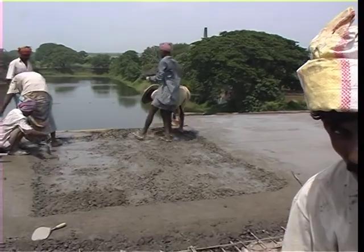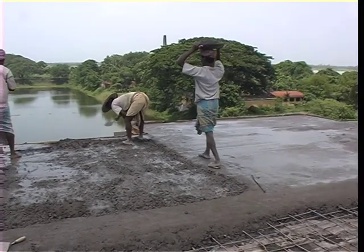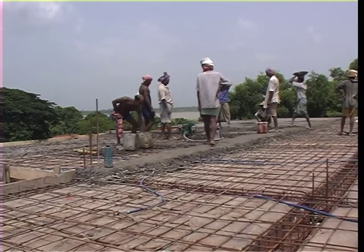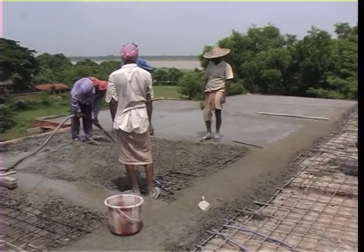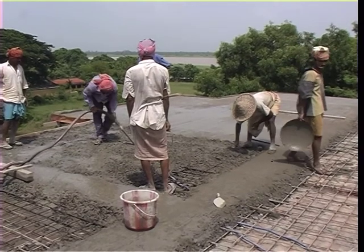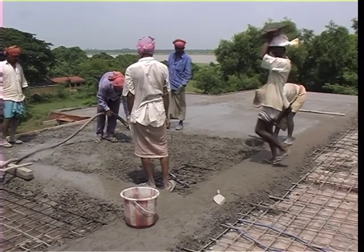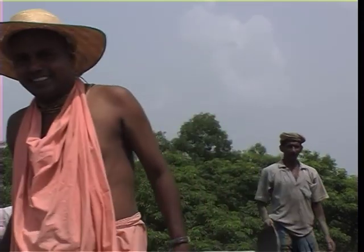The concrete is systematically poured on top of the lattice work of reinforcement bars and into the form of the roof beams. It is worked into place by trowel and also by a special vibrating machine. Sripad Bhakti Nirmal Acharya Maharaj oversees the project with the simple protection of just a local sun hat.